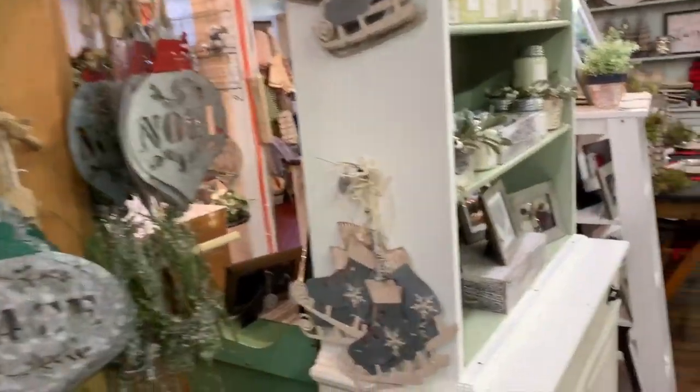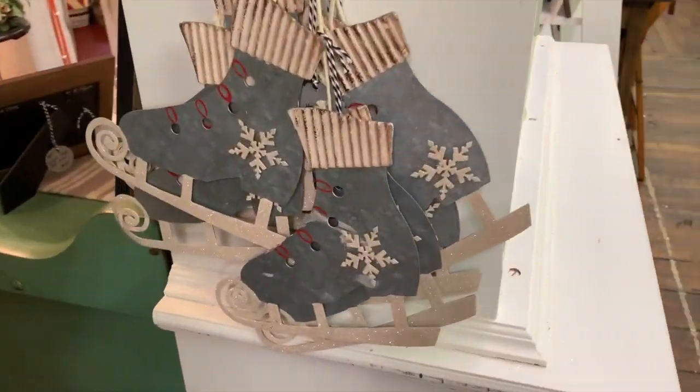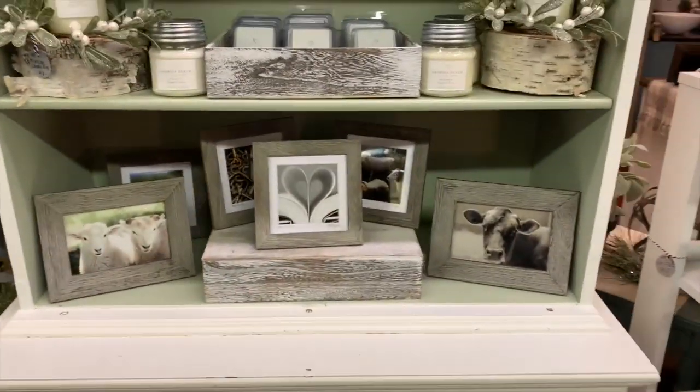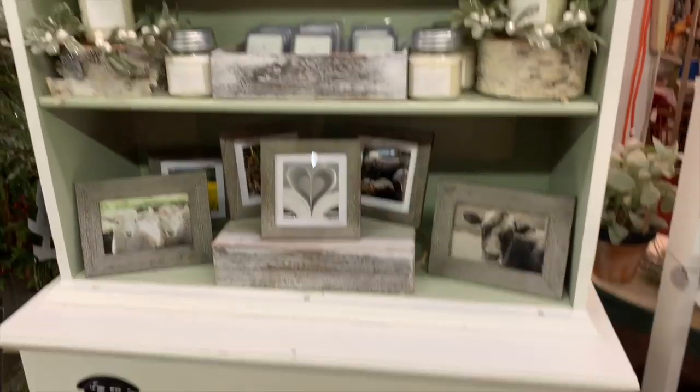Very nice. Oh, they're big. Big skates too. Cute. More of Piper's tiny little ones. They're adorable.